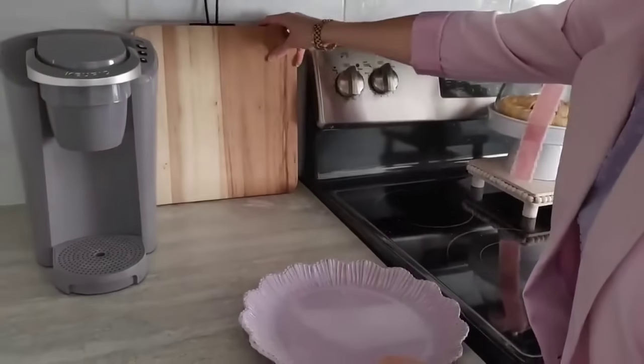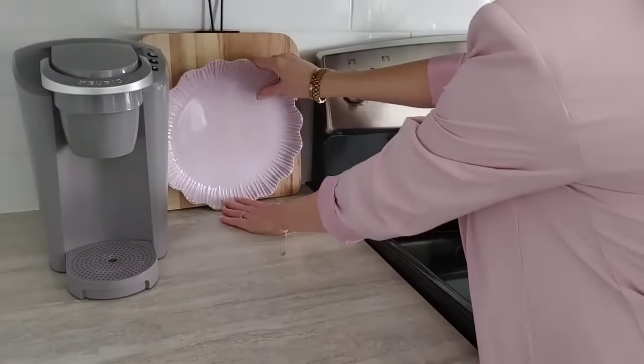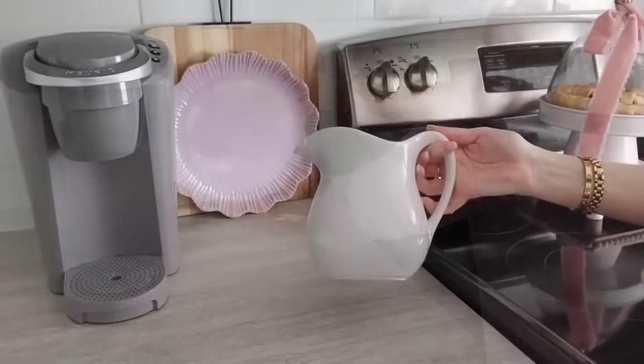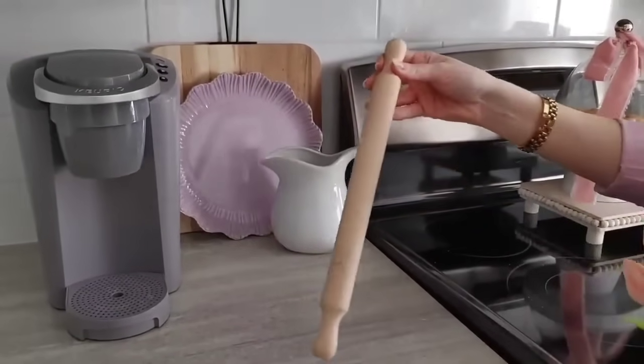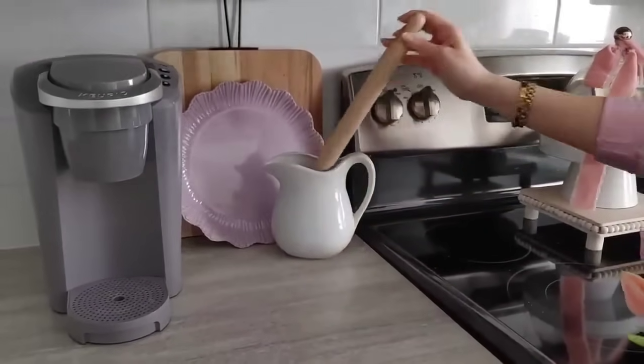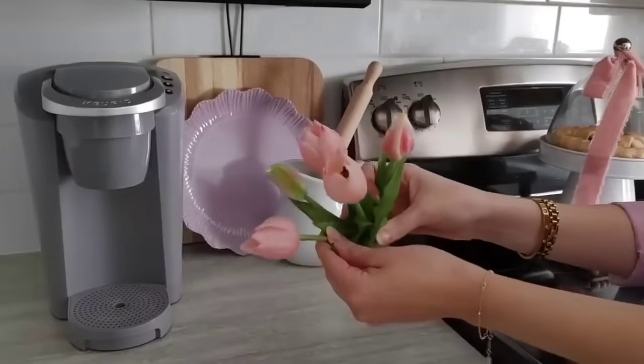Moving over to this little area, I'm going to add a cutting board, and then for a touch of purple, one of my extra plates that I had. And then I do have this picture. I've kind of been collecting them when I've been going out thrifting, and I thought it was so cute with these faux tulips that I picked up.